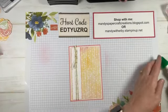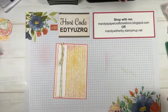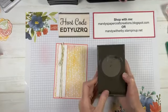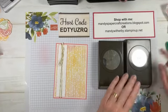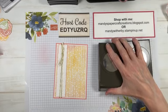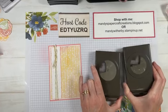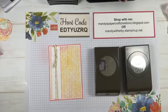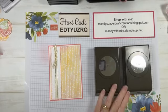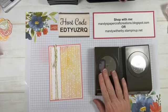There we go. And now we can do our decorating, which is the quickest part, I think, really. So we're going to bring in our 2-inch circle punch and our 1 3/4 inch circle punch. These punches were available quite a while ago actually, and they got retired. And now Stampin' Up! has brought them back again in the online exclusive. So you won't find them in a catalogue. They're only in the online exclusives, but you'll find them there.